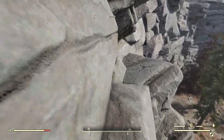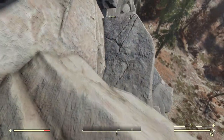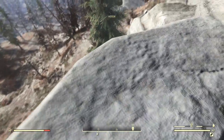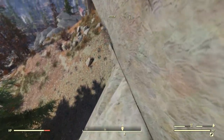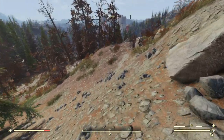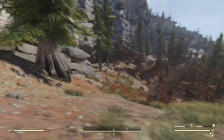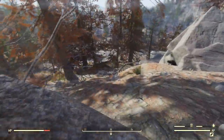Let's see if I could drop down here without killing myself, because I'm too lazy to put on my power armor. Yep, I think I might have to put it on, huh? Oh no, we might be alright. We might hurt ourselves a little bit, but we'll be okay. We're of hardy stock. We'll be okay. Yeah, no problem. We'll go down here and we'll claim this workbench.